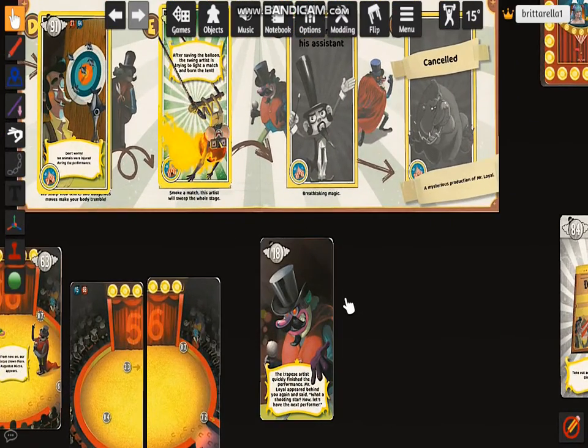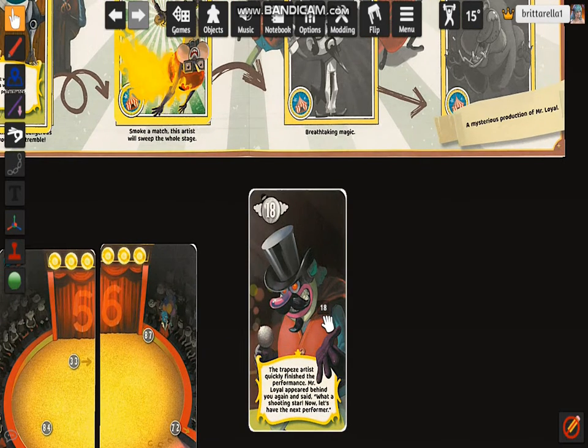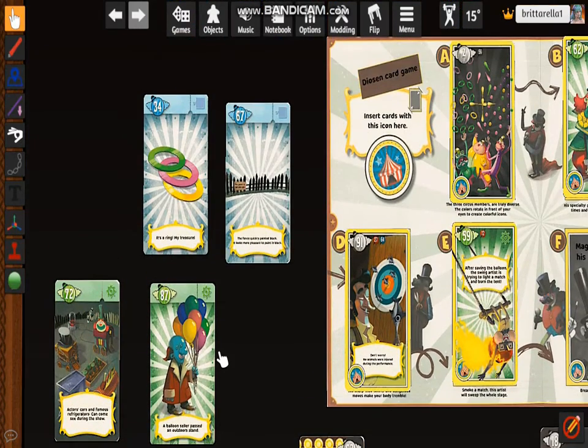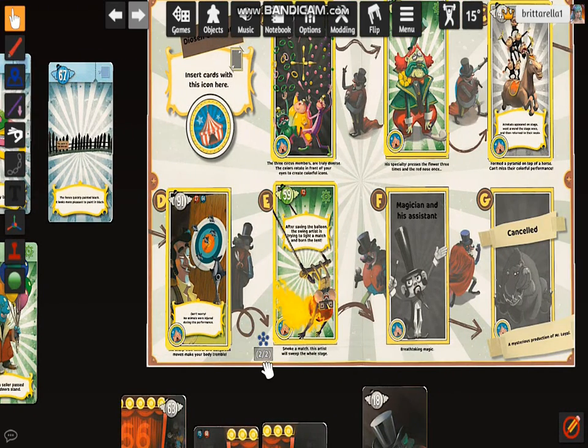So, let's see here. Okay. And we also need to figure out the other stuff as well. So, let's go to 18. I'm going to use a hint. What if you literally look for the next number?